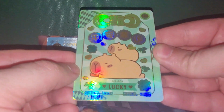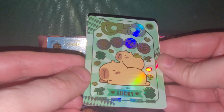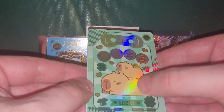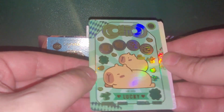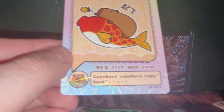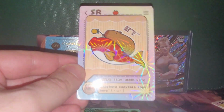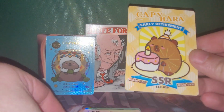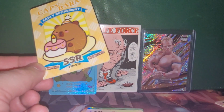Oh, nice. We got a lucky 4-leaf clover capybara. Most of these clovers are three-leaf clovers. But we got a couple 4-leaf ones, and then also it's a capybara on top of a capybara with a duck on top. So you know that's pretty lucky. All of the bottoms say capybara, capybara, capybara. Yeah, we get it, we understand what this set is about. This one is riding a koi fish. And then our early retirement is enjoying a cake. If you're gonna retire, you might as well, huh?